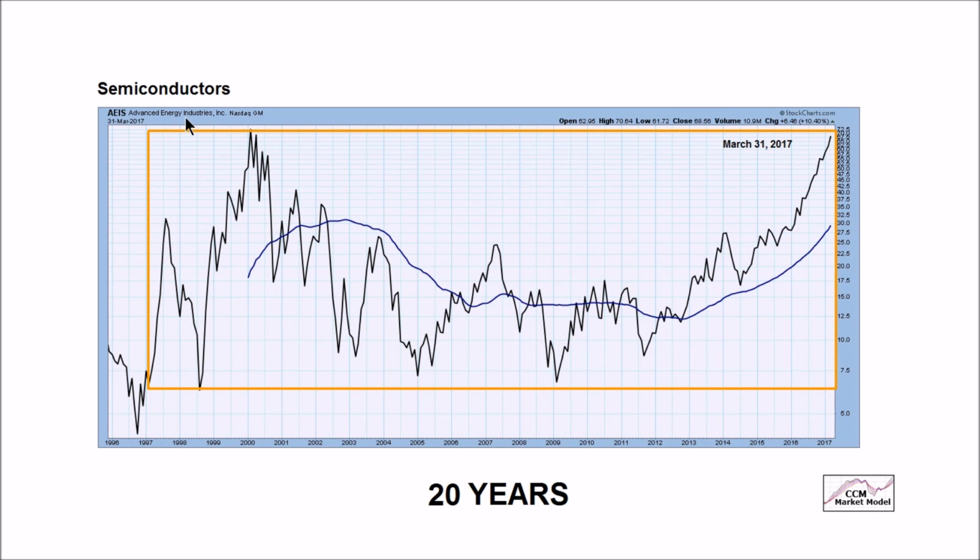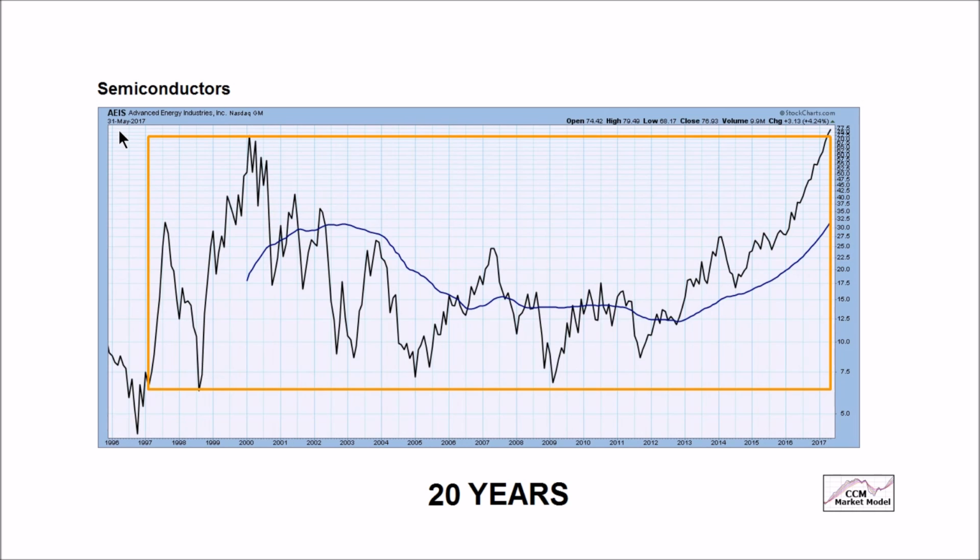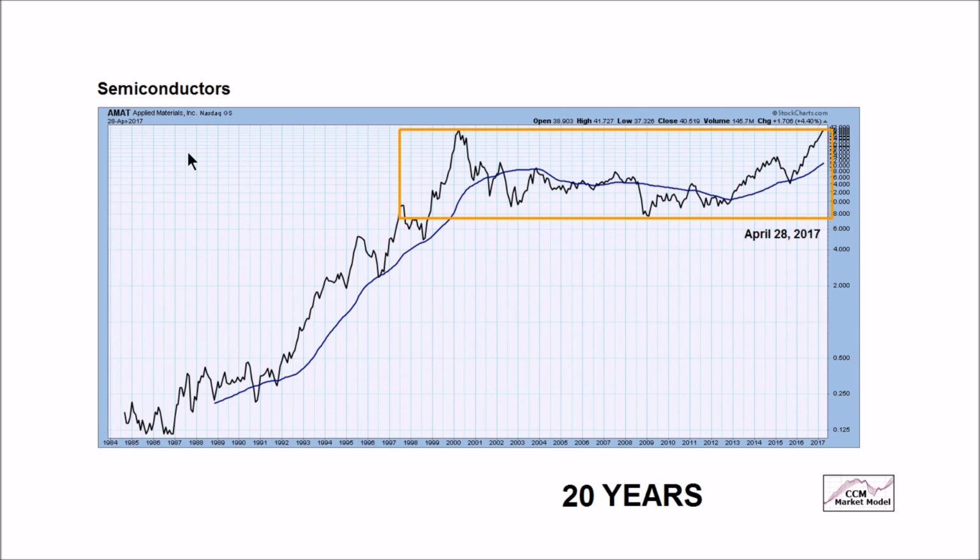Advanced Energy Industries has been inside the orange box for 20 years. As of March 31st, 2017, it was still inside the orange box. If we fast forward to month end, May 31st, 2017, and this is a monthly chart, we have what appears to be a 20-year breakout. We have finally exceeded this high from calendar year 2000, and we finally left the box that price entered 20 years ago.